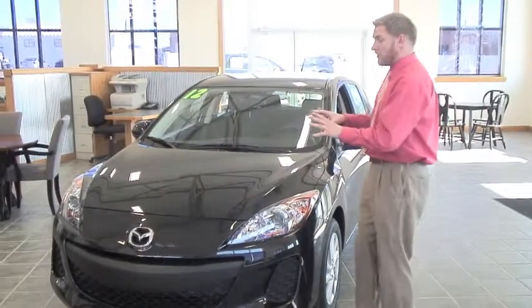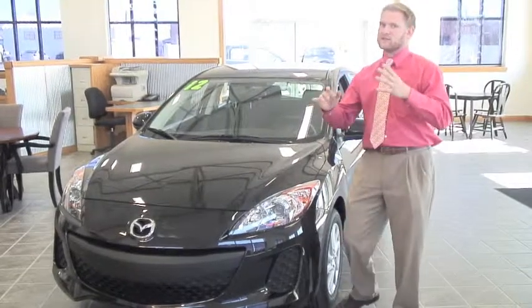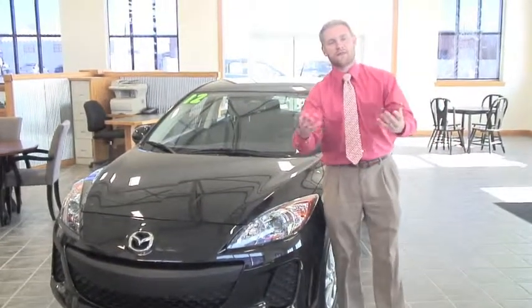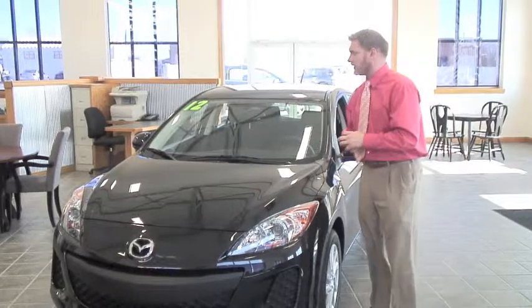Now today, I want to do a walk around on the 2012 Mazda 3. Now the Mazda 3 is a very good selling vehicle. Matter of fact, Mazda's best selling vehicle, and is popular, especially in our area.